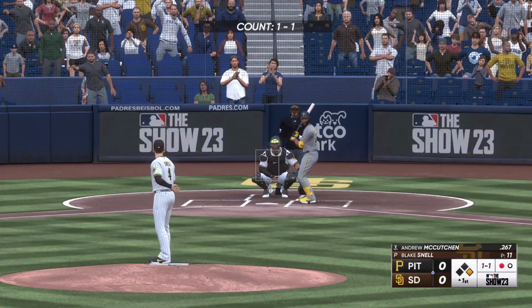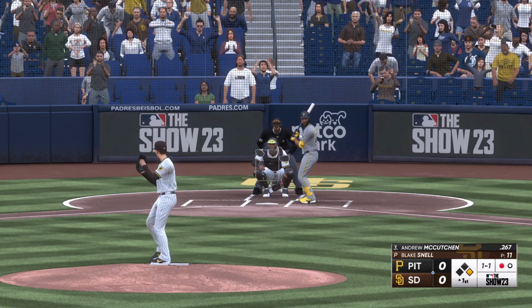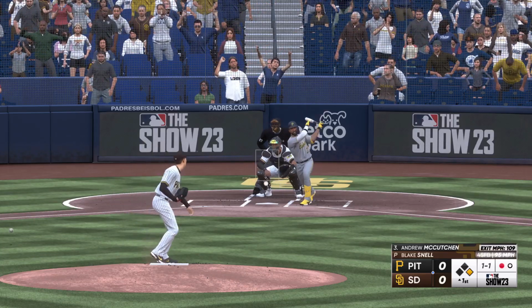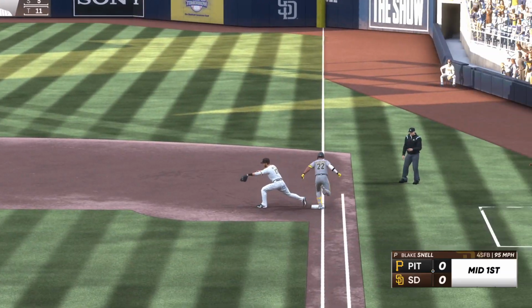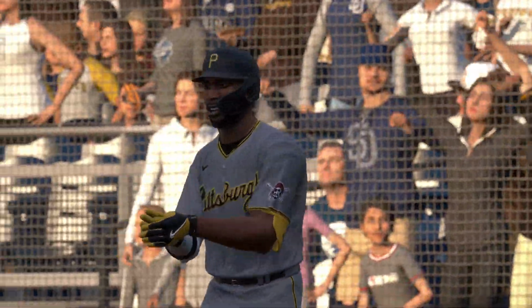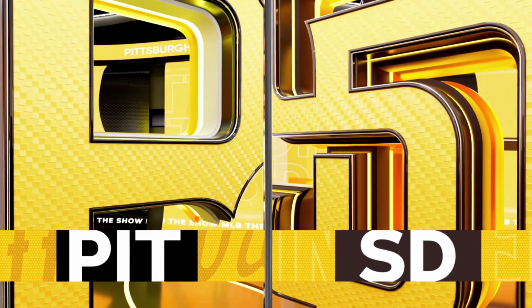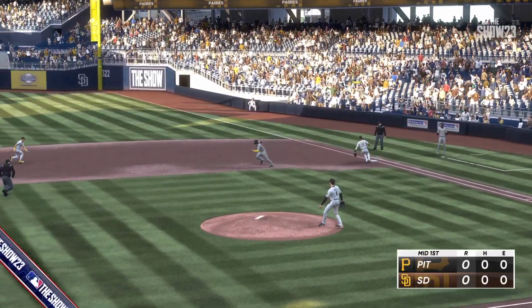And now it's Andrew McCutchen. Ground ball, could be 2. Feeds to second, out there. Double play. What a twin killing to end the inning. Well, the second baseman made that one look easy. Great feed to the shortstop. Shortstop completes the play. They get out of a jam, and they end the inning.